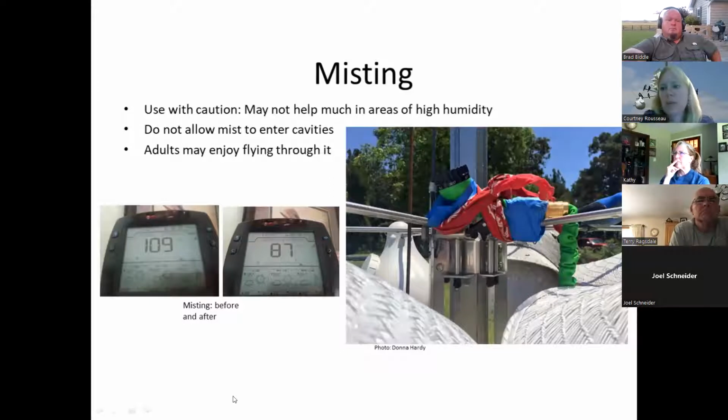Misting. You'll see some people talk about using misting to cool via evaporative cooling for their martin housing. And I urge you to use those with caution. If you're in an area that is super steamy with high humidity and high dew points, it may not help much, especially if the water can't evaporate because the atmosphere is already saturated. One thing you want to be careful about is not allowing the mist to enter cavities. That would equal wet nest, and that could also increase the growth of mites.